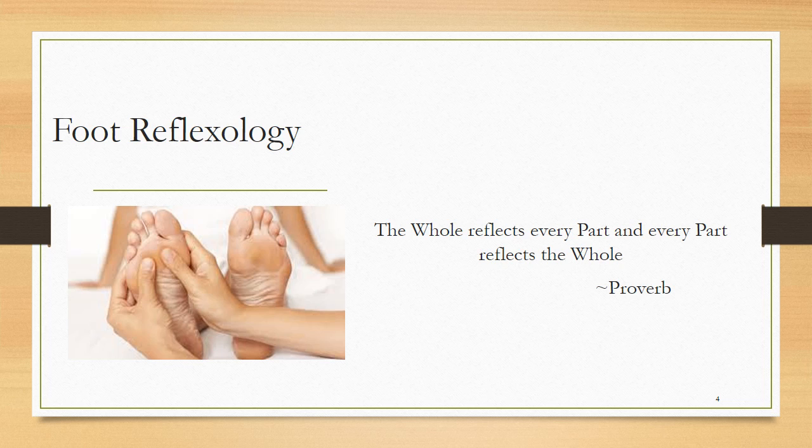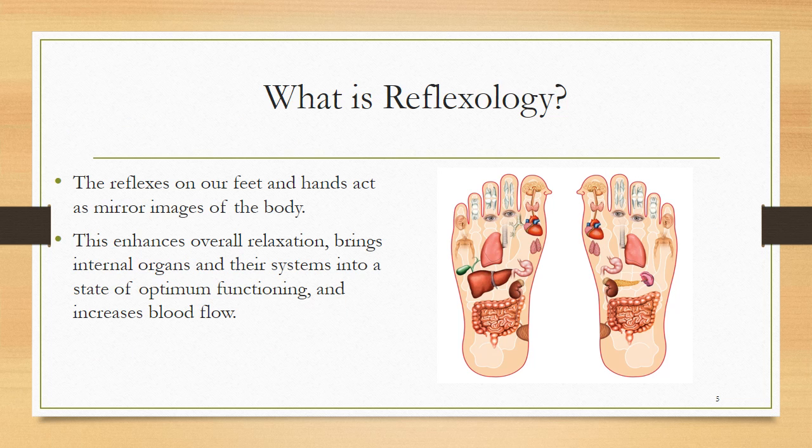A quote, "The whole reflects every part and every part reflects the whole." What is foot reflexology? The dictionary definition of a reflex is an involuntary or instinctive movement in response to a stimulus, or in the sense of reflection or mirror image. The reflexes on our feet and hands act as a mirror image of the body.